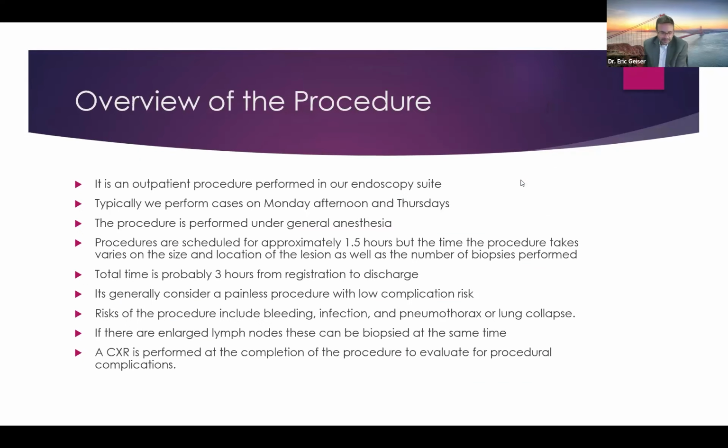The nice thing about the procedure compared to doing thoracotomies years ago is that this is a totally outpatient procedure, similar to a colonoscopy or an endoscopy. We do perform the procedure under general anesthesia, so you are completely out during the event. It's not a painful procedure, so experiencing pain would be very unlikely. We typically schedule the procedure for about an hour and a half.